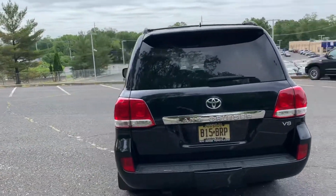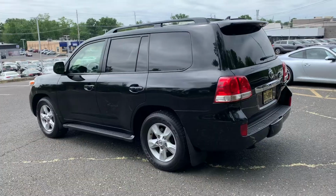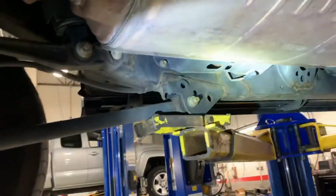Anybody want to take a guess? I'll give you a small hint. It's way more than 400,000. All right, so let's take a look underneath this car and see what all this mileage equals.